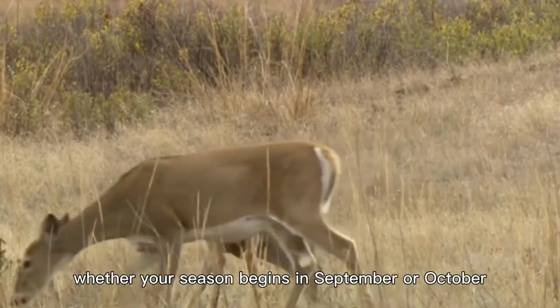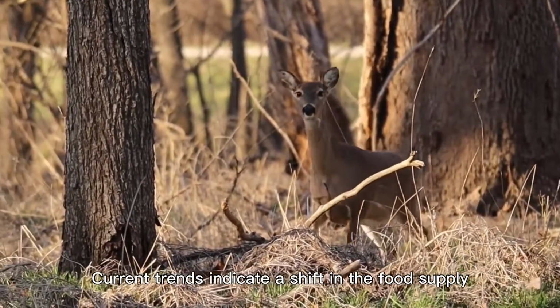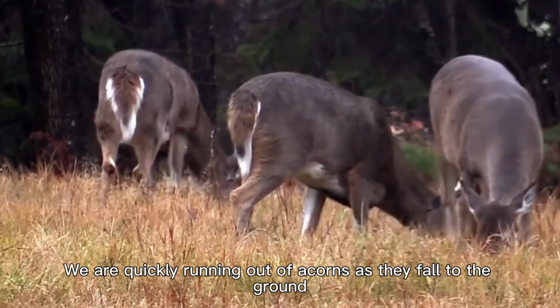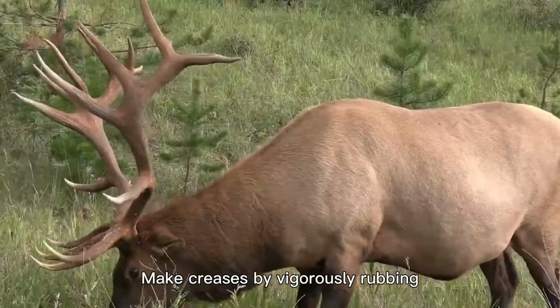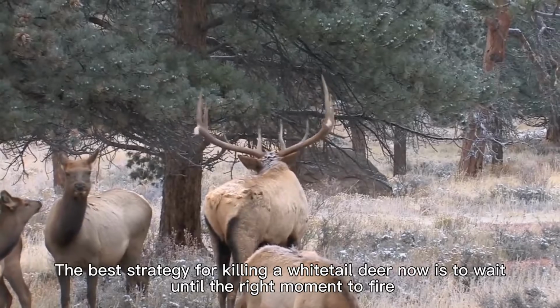Change is the norm, whether your season begins in September or October, whether you use a bow or an early gun season. Current trends indicate a shift in the food supply. The time has come to harvest the crops. We are quickly running out of acorns as they fall to the ground. Make creases by vigorously rubbing. Bruises have occurred.